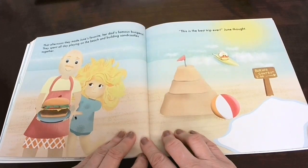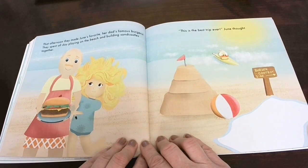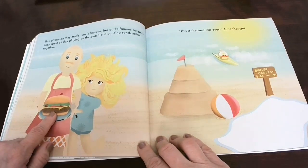That afternoon, they made June's favorite, her dad's famous burgers. They spent all day playing on the beach and building sand castles together. Look at that huge hamburger. Oh, that looks so yummy, doesn't it?